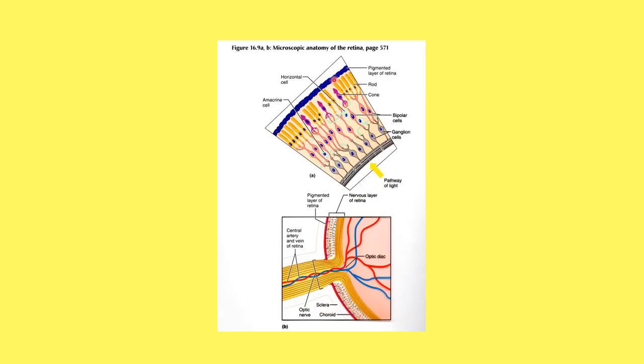They become stimulated by the light itself. In turn, they're going to stimulate these bipolar cells, which in turn will now stimulate these ganglion cells. And those axons are all going to come and converge at the back of the eye and form the optic nerve, which then is going to travel to the vision area of the brain for interpretation.